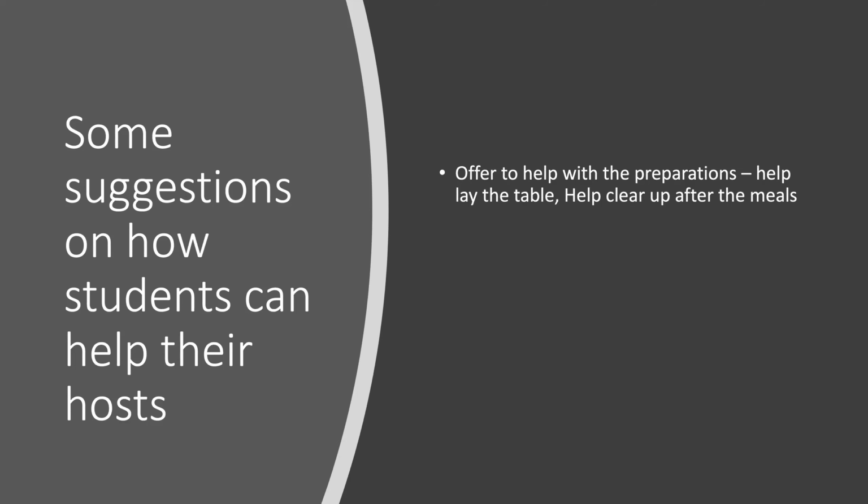So here are some suggestions on how you can help your hosts. You can offer to help with the preparations. You might want to help prepare vegetables even, lay the table, and certainly clear up after the meal. On Christmas Day and Boxing Day, there'll be a lot of clearing up, so any help that you can provide will be really gratefully received.